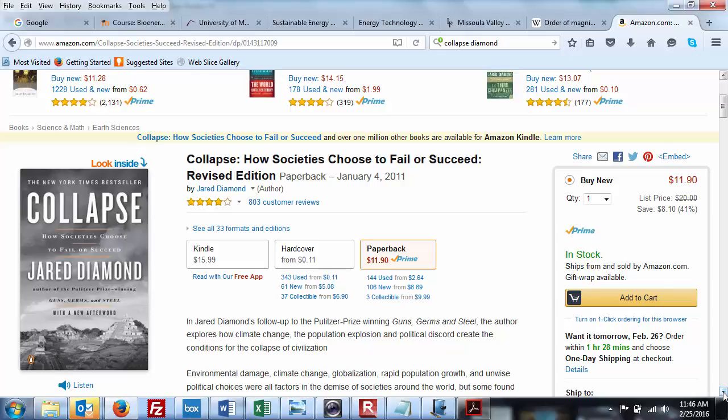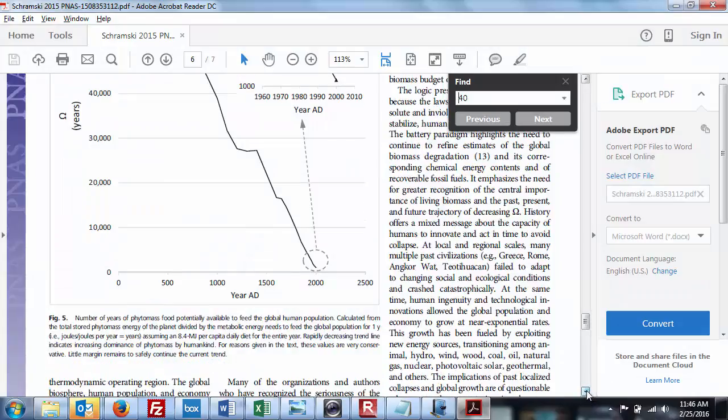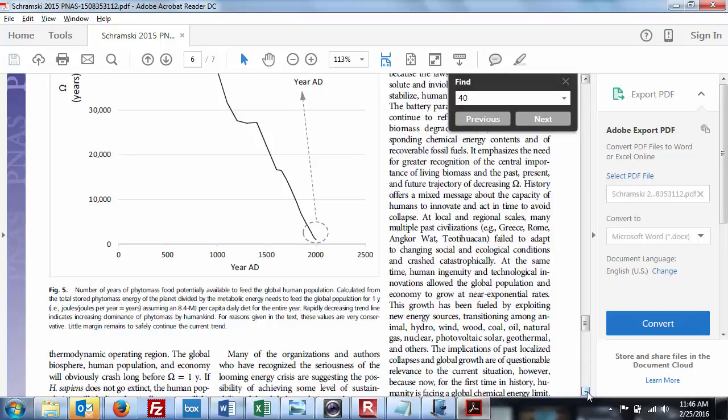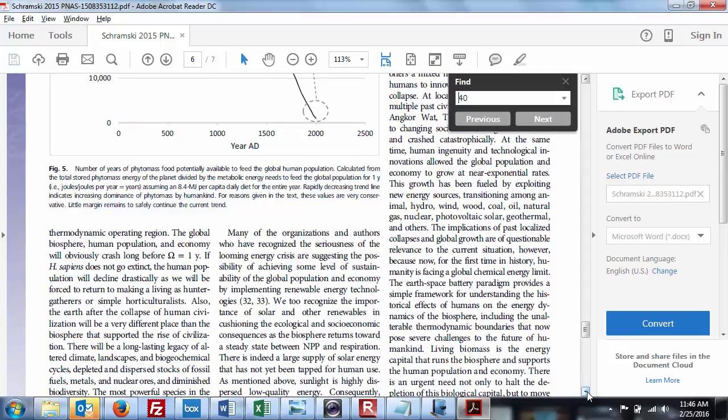Anyway, so Diamond, like Shramsky, says there's some darker sides here, but there's also some positive examples to look forward to. And here he goes, talking about animal, hydro, wind, wood, coal, oil, natural gas, nuclear, photovoltaic, solar, geothermal, and others. I'll just wrap up this little page and go from there. The implications of past localized collapses and global growth are of questionable relevance to the situation now, because for the first time in history, humanity is facing a global chemical energy limit.